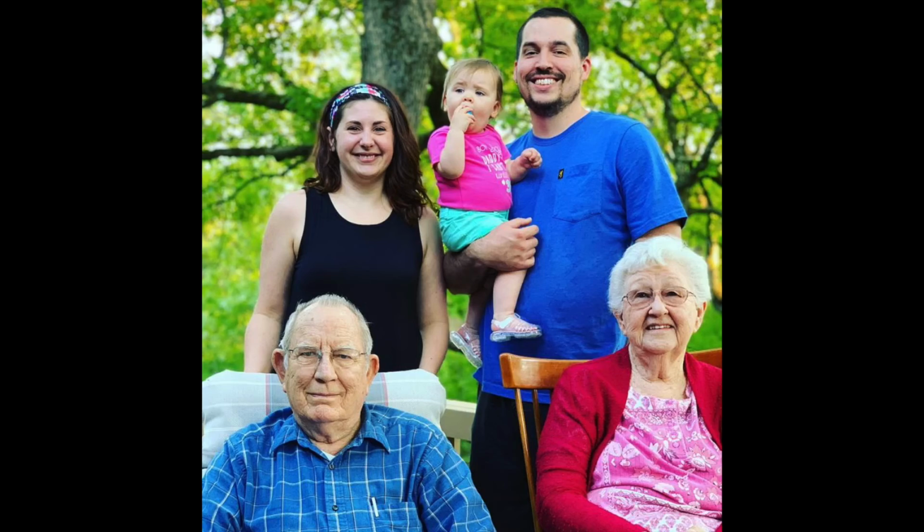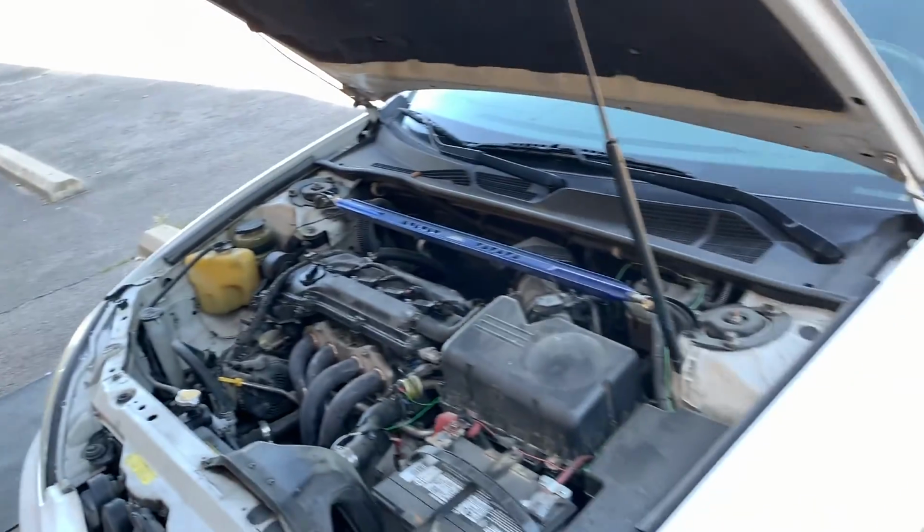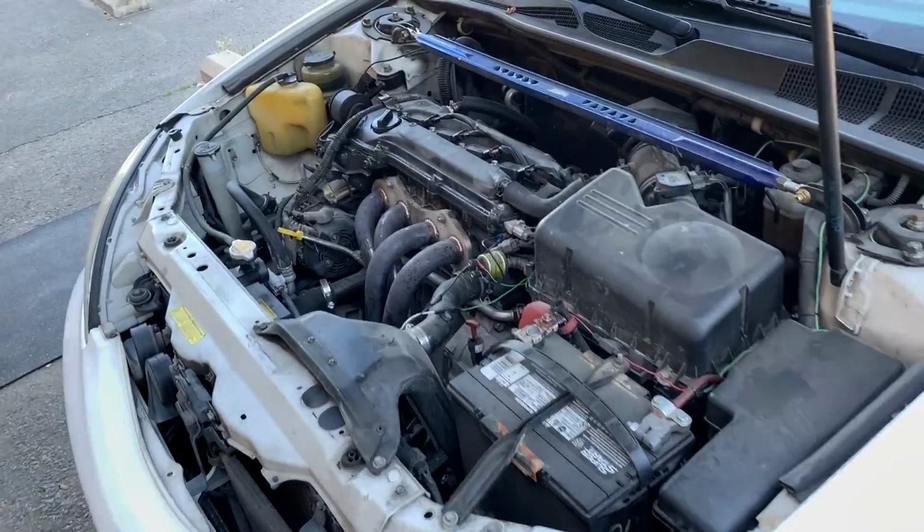Easter Sunday. Had a great time with my family yesterday. Went to my brother's house and spent time with the family and my niece. When I was on my way there, my daily driver, '04 Camry, started missing.